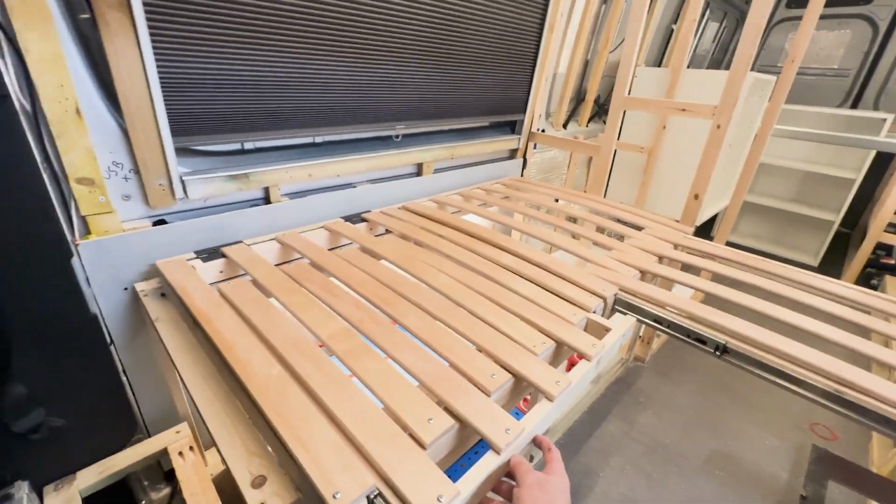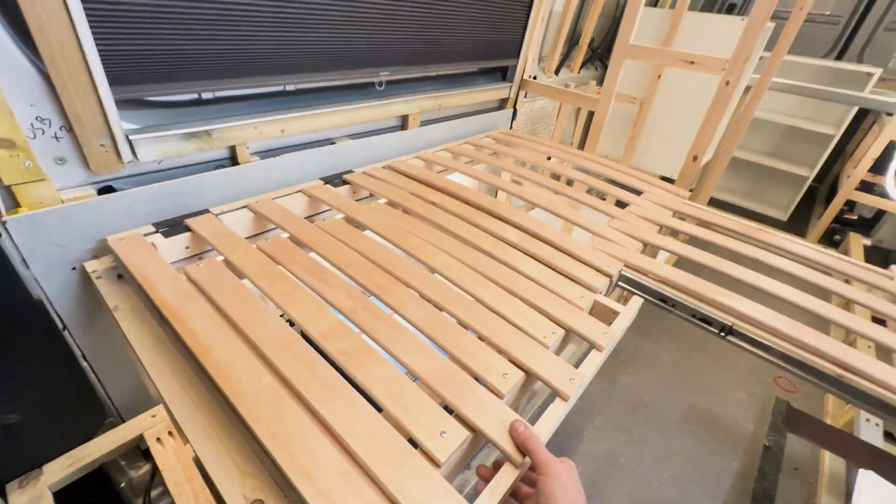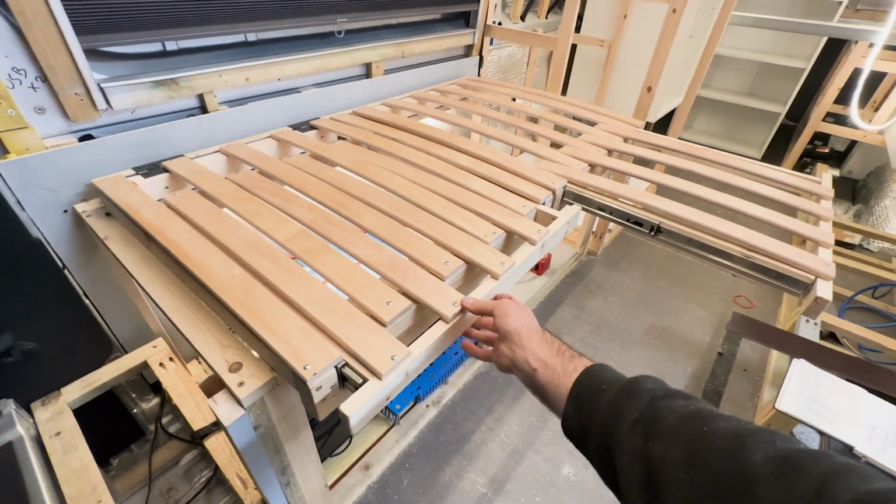For that one, so then you can lift it up and see underneath the electrics, if you do need to turn the inverter on or have a look at the nice handiwork that I've done.